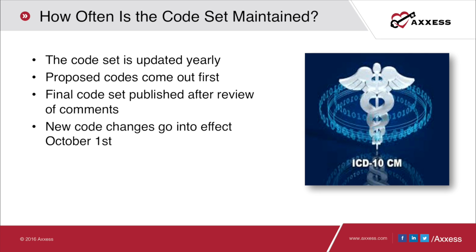And how that works is the proposed codes will come out first. They usually come out about midsummer, and then those codes and proposed changes are reviewed. We have a comment period like everything else we have with Medicare compliance and guidance issues. And then finally, the final set gets published after review of those comments that were submitted, and then the new changes go into effect on October 1st.